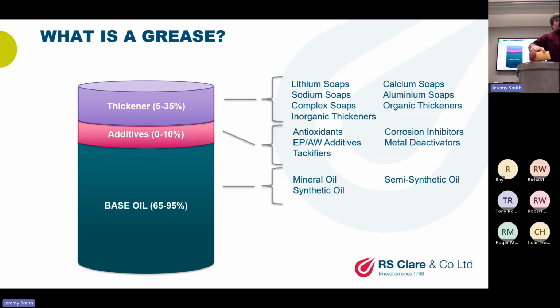So that's a thickener. But there's other properties to a thickener as well. So it's not just to keep it in there, but it's one of the main properties that you have is to keep all the oils and additives that you want into that product.